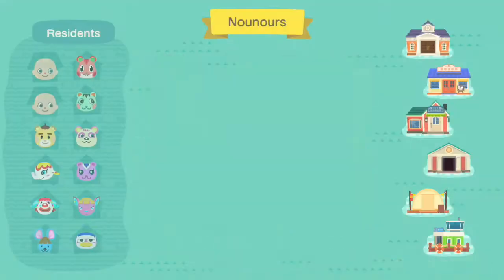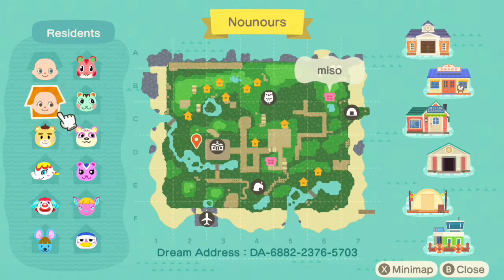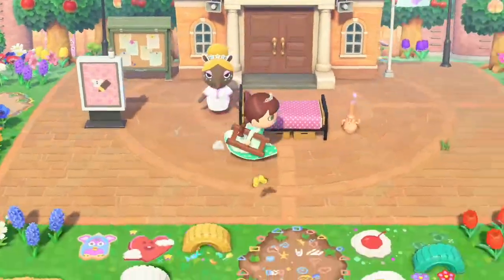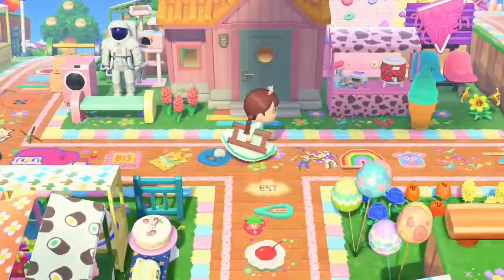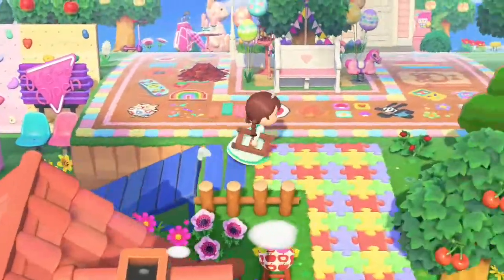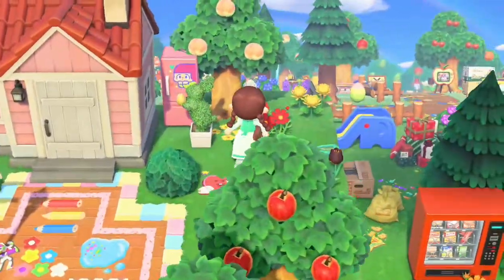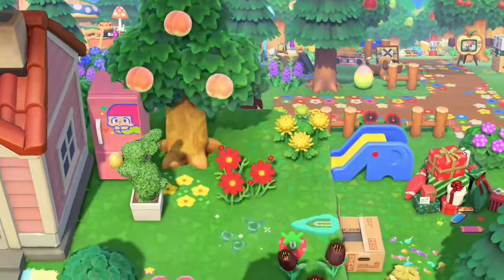Now let's take a look real quick and make sure. Okay, so we have the two houses here. Let's first go over to Miso's house just because it's the farther one away. And I think that'll take us a little bit longer. It's hard to tell though because as I said before, it makes me feel a little bit more confused as to where I am. That wasn't Miso's house, right? Or was it? No, okay.